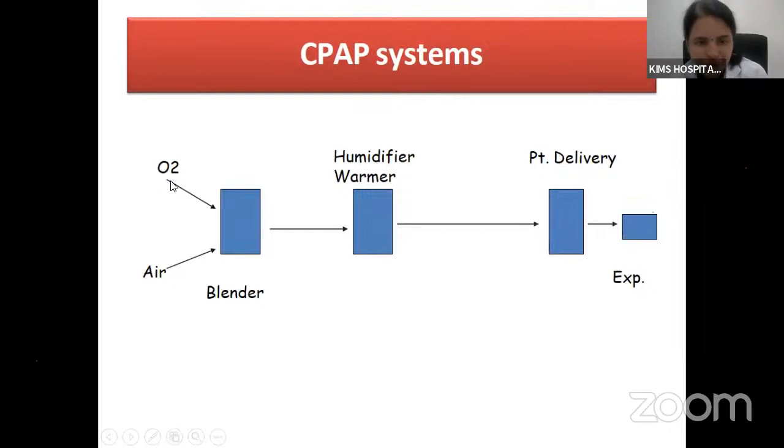So putting this in the form of a figure, the air and oxygen blended gas is heated and humidified by a servo controlled humidifier, which then passes via the CPAP circuit, delivered to the patient by an interface, which can be short binasal prongs or a nasal mask. And the expiratory limb is either immersed in water in the case of an underwater bubble CPAP, or resistance can be offered by an expiratory valve as seen in a ventilator CPAP. With the infant flow driver CPAP, the mechanism of pressure generation is slightly different.